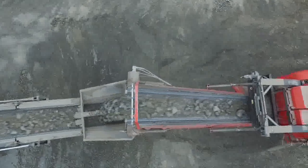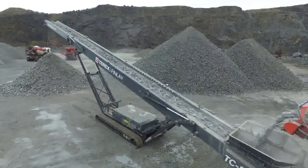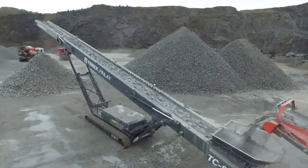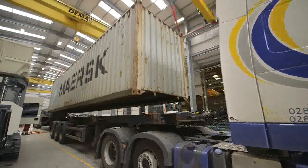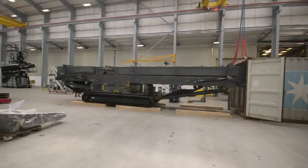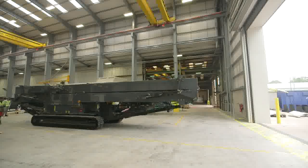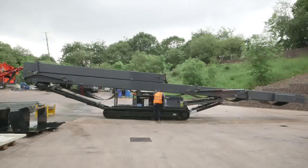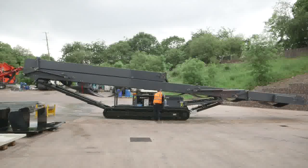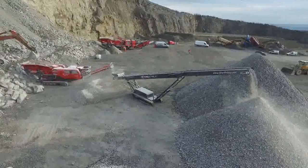Feed boot extensions and other liner options are also available. For convenience and to reduce shipping costs, our conveyors can be transported in a 40-foot container. Track in and out of the container and requires no additional handling or lifting equipment. Hydraulic adjustment for variable feed height reduces impact and provides optimal material transfer. Dual speed tracks for quick and controlled on-site deployment.